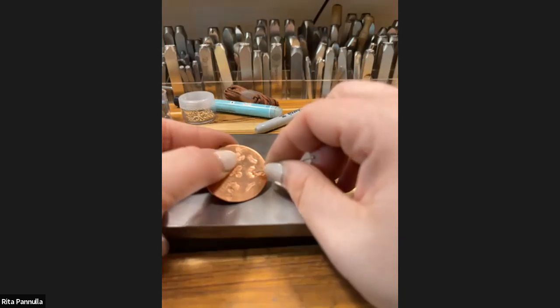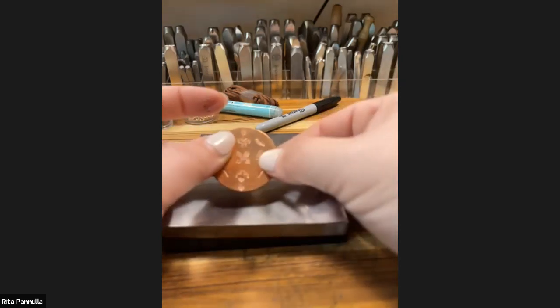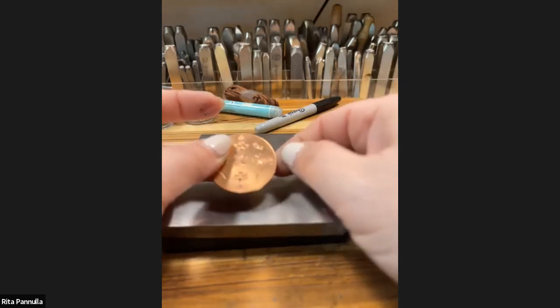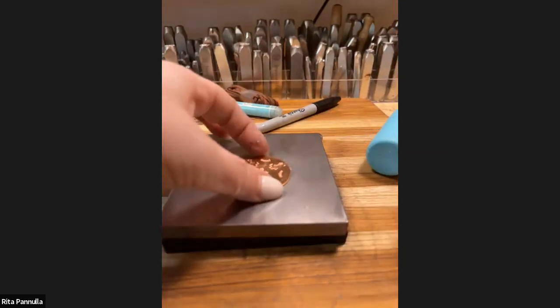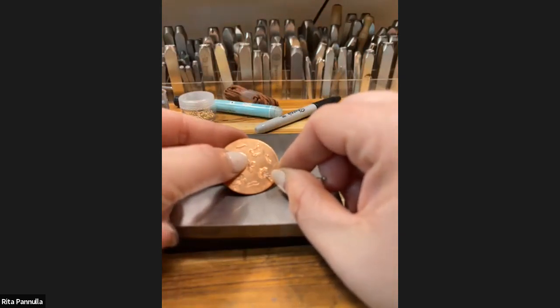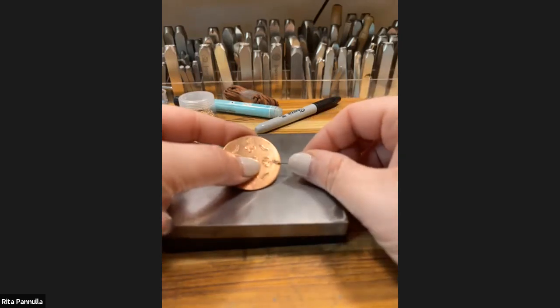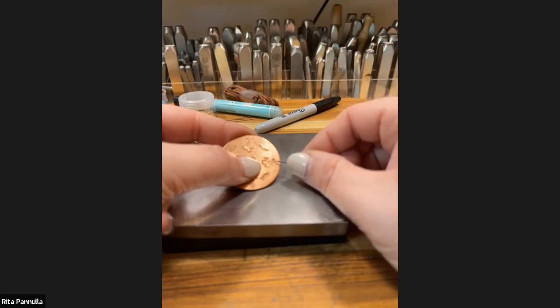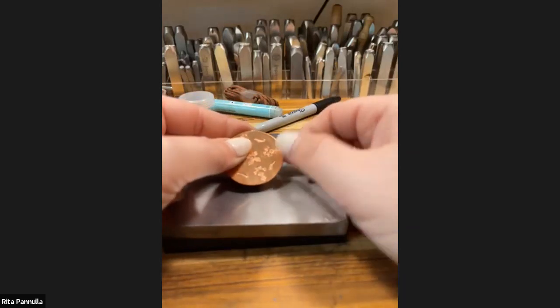So I'm literally just going very lightly around it, and you'll see that it starts to move. Once it moves, you take your fingernail and just move it away. You could also take a polish cloth or polish pad to loosen them up, but you're definitely going to need something with a sharp edge to pull your sticker out. If you have sticky on your head pin, it'll just peel off as well.